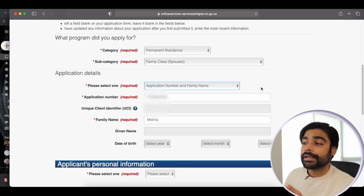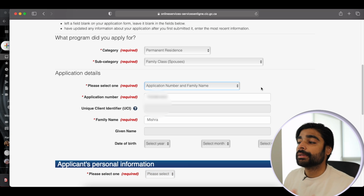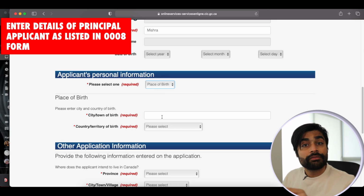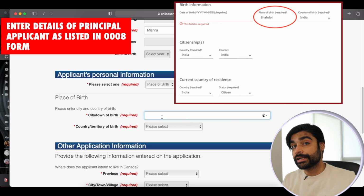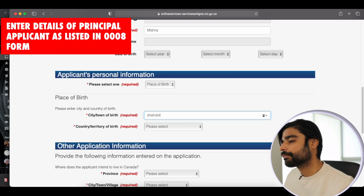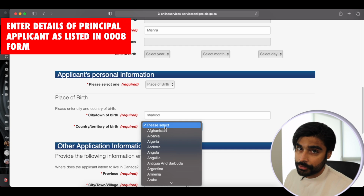All right. So then it says personal information. Please select one. So what do you want to search by? I will search by place of birth. You can also search by passport. This is where you list the city which you listed in your 0008 for the principal applicant. So I'm just going to list that city here. Then this is the country you listed in your 0008.